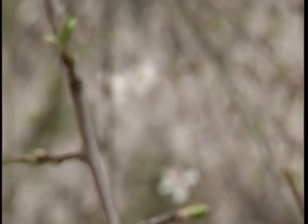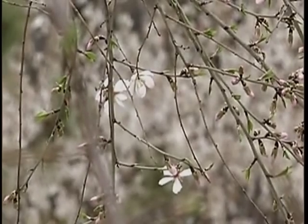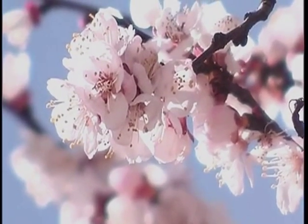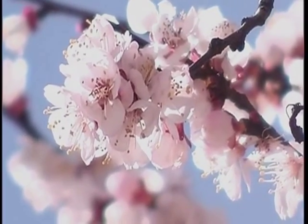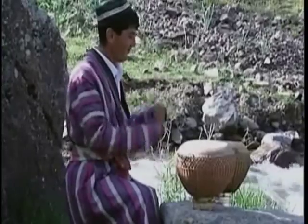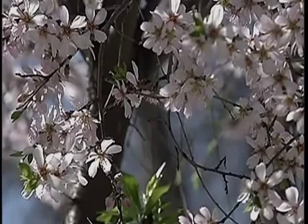In spring, trees are blossoming. The apricot trees are the first to burst into blossoms, and there are a lot of these trees in Uzbekistan. This is followed by the blossoming of apple, cherry, peach, and sweet cherry trees.